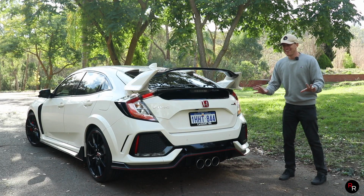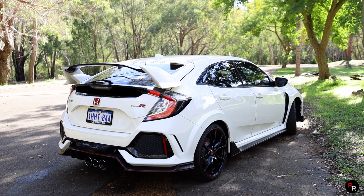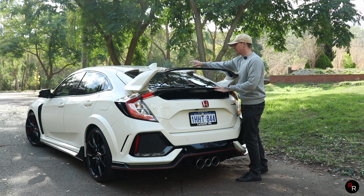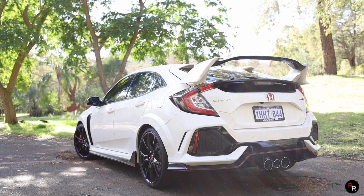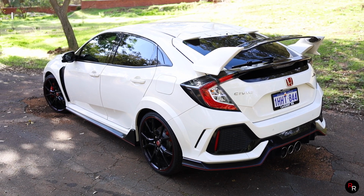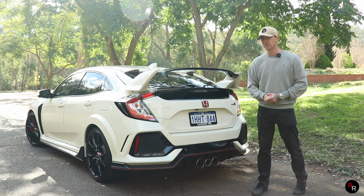It gets worse. And this is probably the whole problem area for me about this Civic Type-R. It's just wings on, I don't even know what you call these, on diffusers, on this. It's weird. But at the end of the day, this Civic Type-R really does have what it takes to be loud and proud. But let's find out what it does 0 to 100.